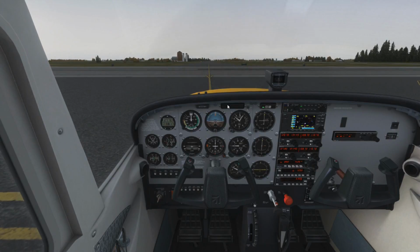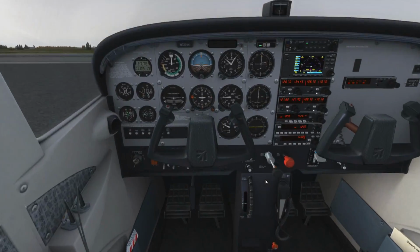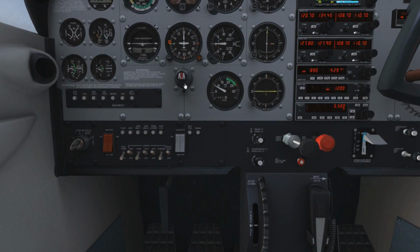This goes to full rich. Fuel selector valves in both. Alright, so now we can remove this. Throttle goes up to 1800 RPM, right about there. Check the magnetos. Left, that was good. And right, good. Alright, the vacuum gauge is in the green. Ammeter looks good. So we're good to go. Bring this down to 1,000. Got a couple things to do.